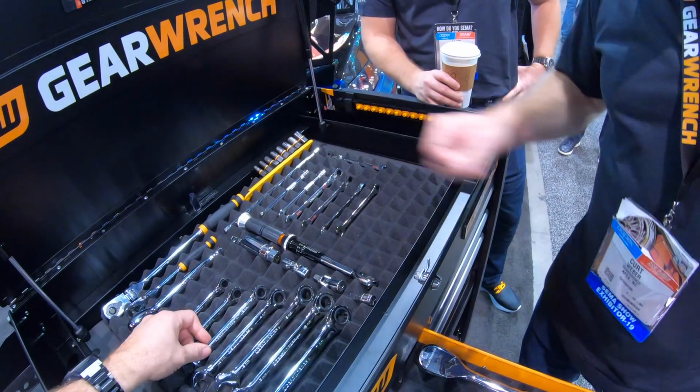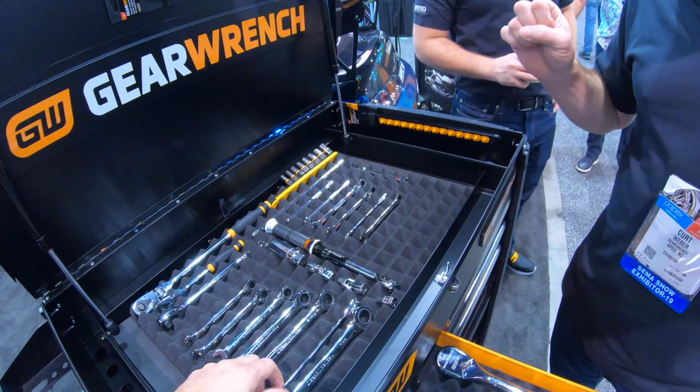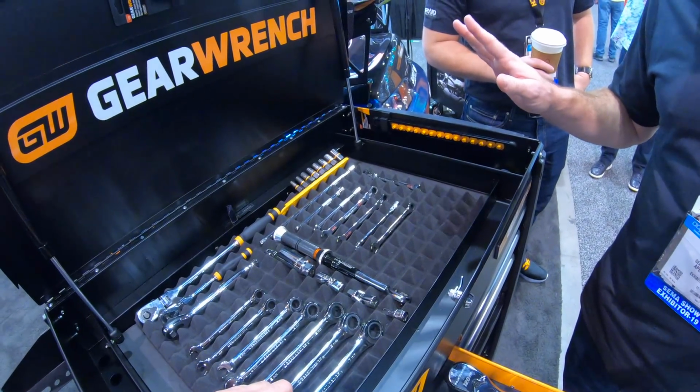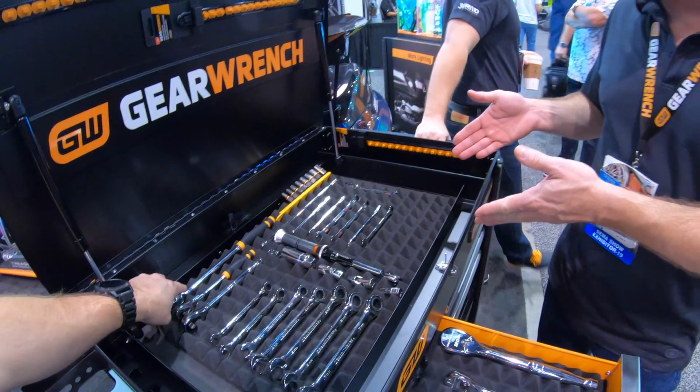Right. Great for me because I am not a mechanic per se, and my toolbox looks nothing like a mechanic's toolbox. All my stuff's thrown in there. So when these things get in stock, these are going to be one of the first things that I order.